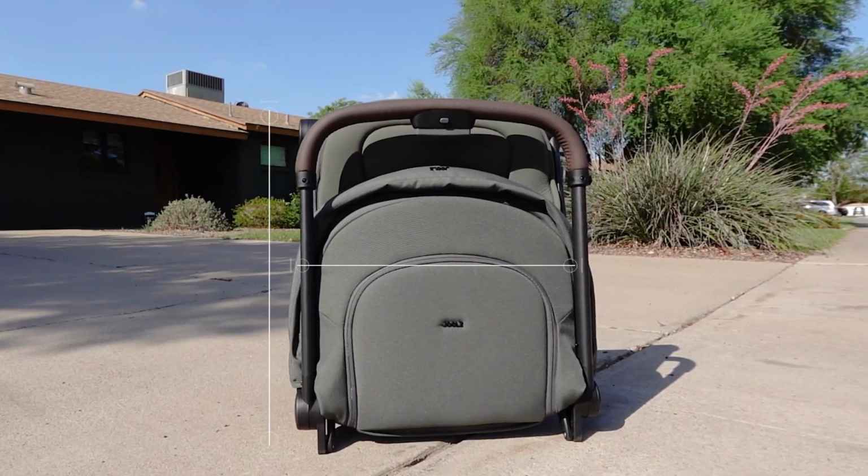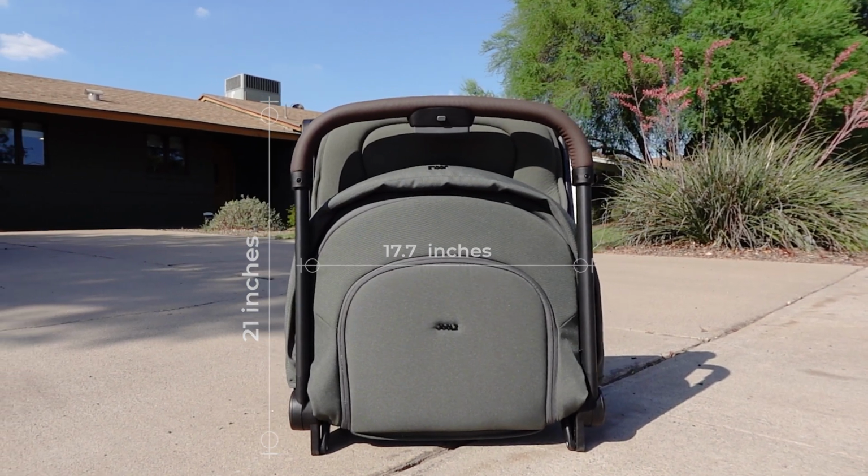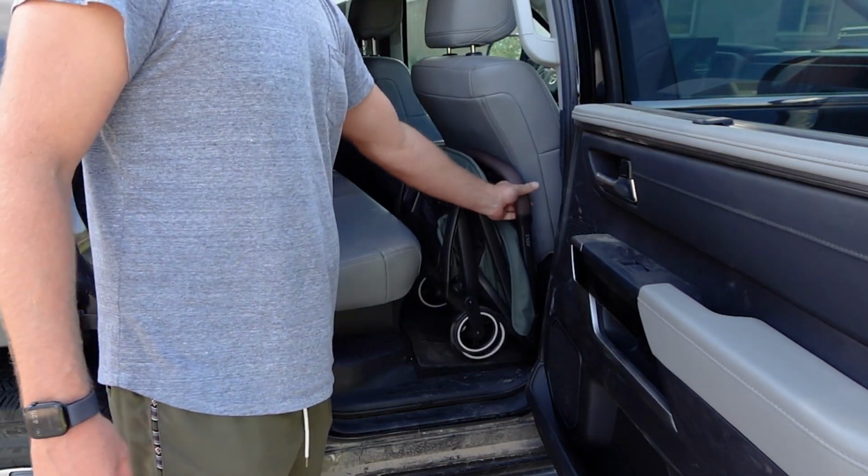It folds down to a teeny 21 by 17.7 by 8.5 inches and fits in the overhead bins on most airlines. I can't help you if you're flying Spirit or Frontier. It's slim, stealthy, and ready to roll through tight terminals or city cafes. It fits in cramped spaces without cramping your style.